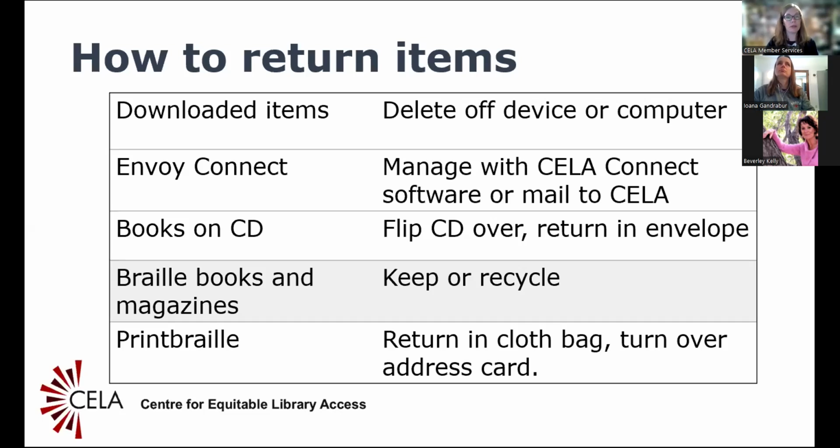For those of you who might be borrowing CDs, we do require that those books be sent back so that we can dispose of them, since they have your name and address written on the front. So when you send the book back, the books are sent in these small cardboard envelopes. They're bright yellow, and they have a little flap on the top to keep the CD inside. So when you need to return it, you need to flip the CD over so that the shiny side of the CD is facing the clear plastic window.